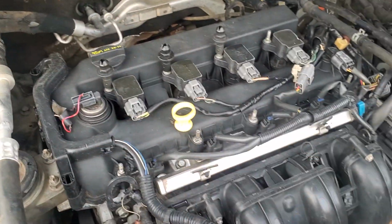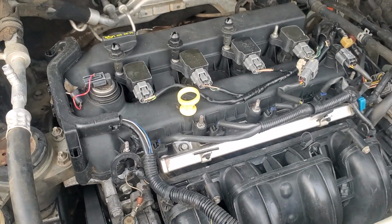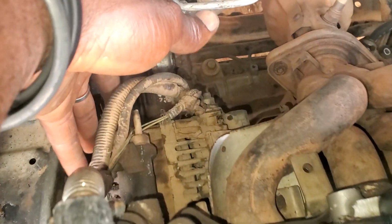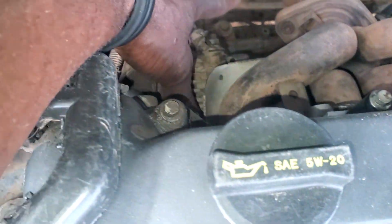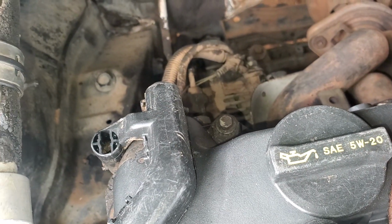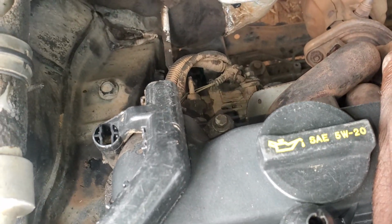Now suppose you like how this engine looks very clean and you want to wash yours. The only thing I will tell you to do in regard to this is to cover this alternator right here. Find something to cover it up, unless you want to wash this car and the alternator in the morning when the engine hasn't heated up.